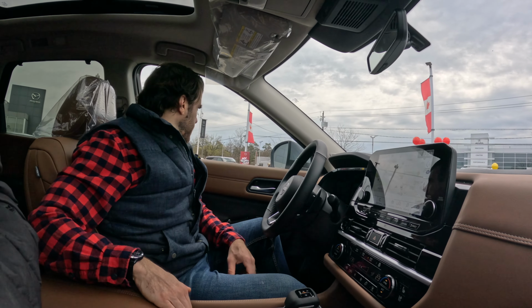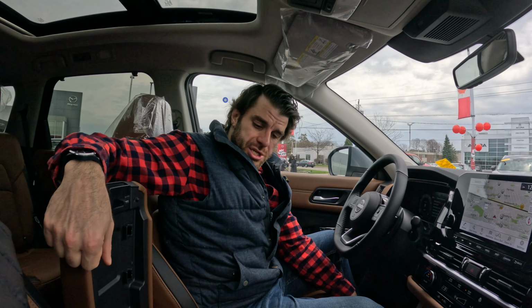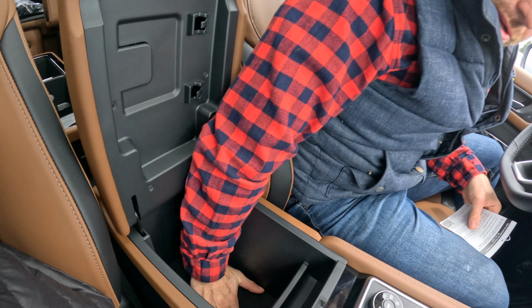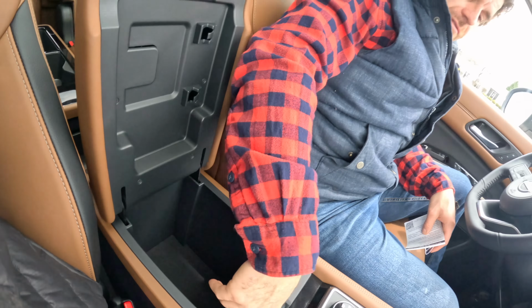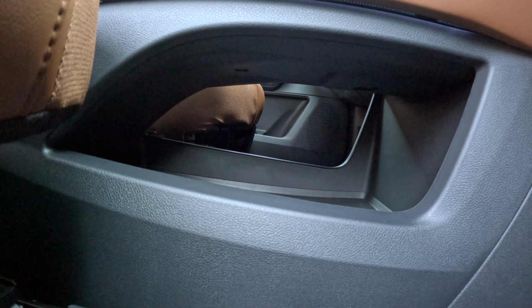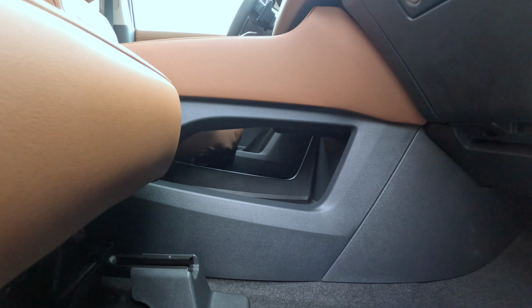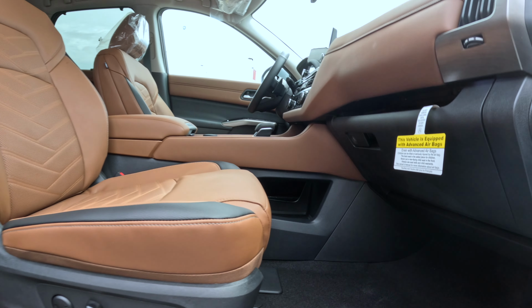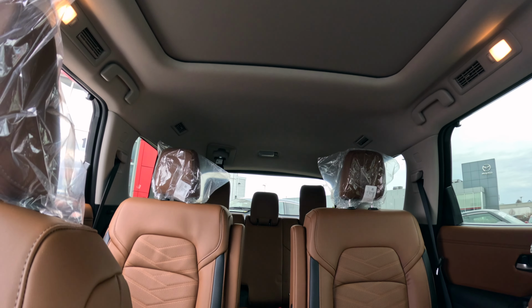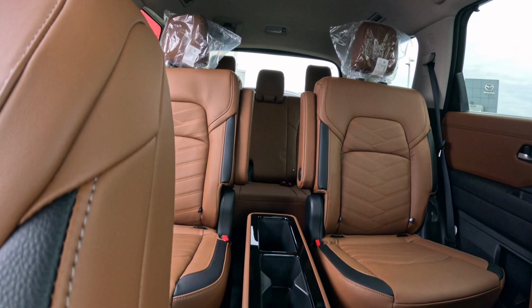Now, a lot of people are concerned with the storage here. Look at this, guys. There's a really deep storage compartment here, a little slot for your pennies. And even underneath, there's a storage compartment because it's an electric shifter, so it opens up a little bit more storage underneath.